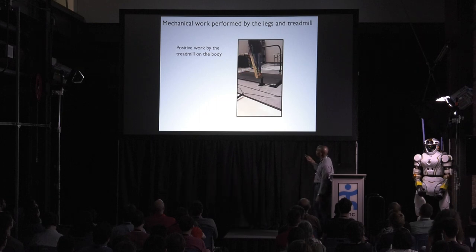The piece of wood is placed on the treadmill. You see an increase in the potential energy as well as kinetic energy due to the work performed by the belts.